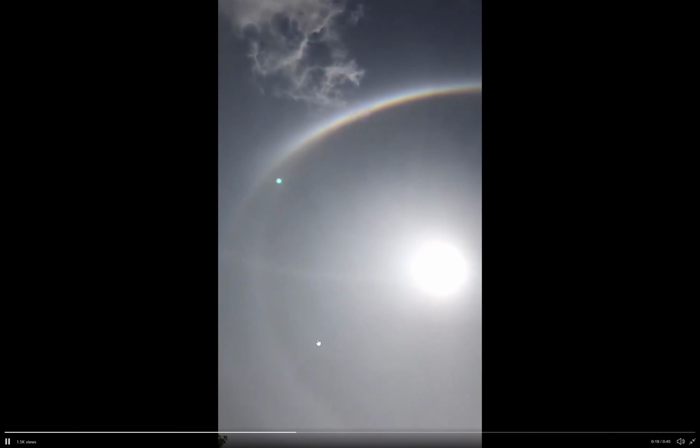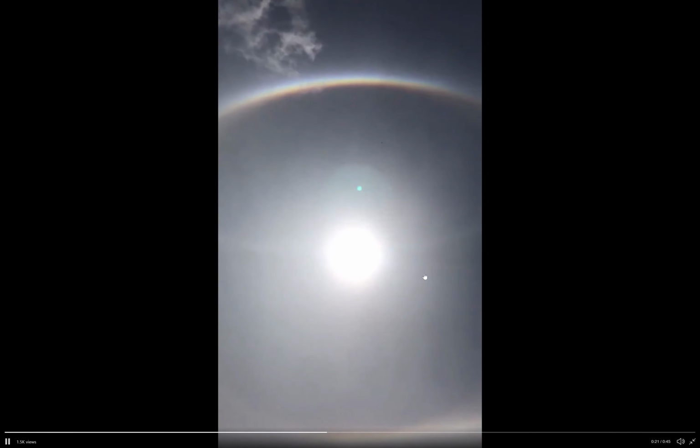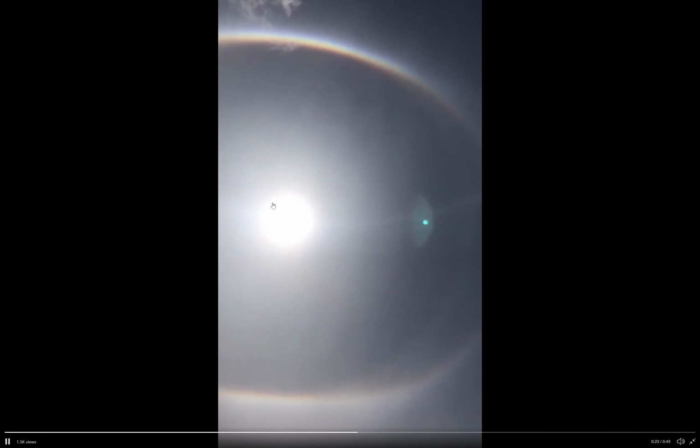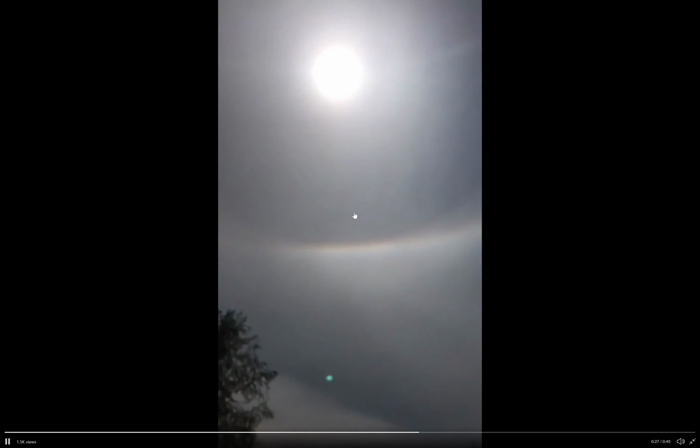So let's just explain what's going on there. You've got the sun as per usual. You've got this halo going around it, which is relatively frequent. I say relatively frequent. I might see this maybe once every month or 2 months or something like that, because I know to look out for it. But what is really rare is this extra one here that goes the whole way across the sky, as you can see.